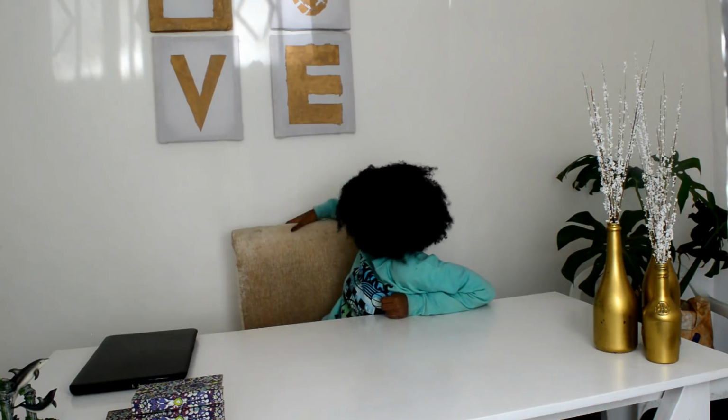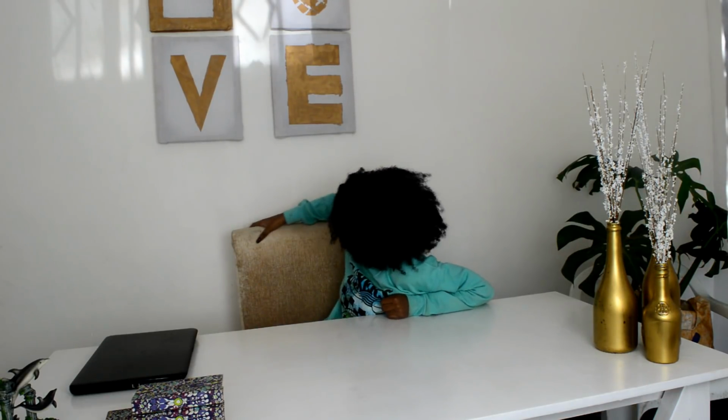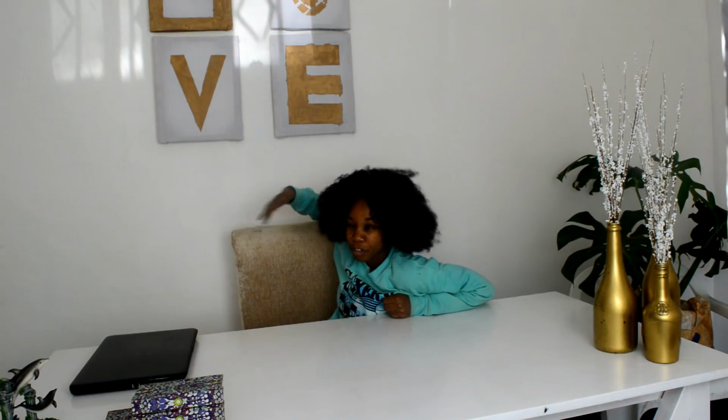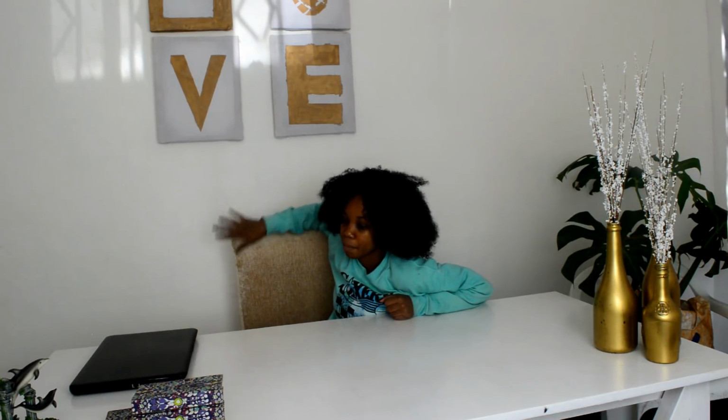And then this chair is actually my mom's chair. It's really comfy. Since I spend a lot of time working in this studio, I needed a comfy chair. I definitely needed a comfy chair because I don't want to have back issues and stuff.